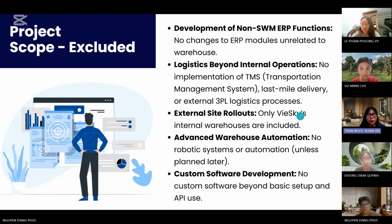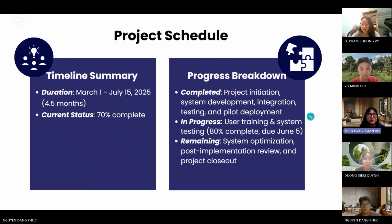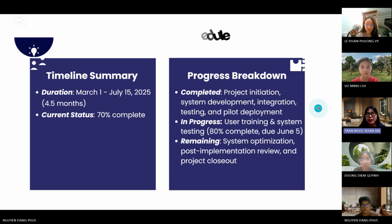Let's look at the project schedule and current status. The timeline runs from the 1st of March to the 15th of July 2025, which totals 4.5 months. Currently, the project is about 70% complete. In terms of the process, we've already completed initiation, system development, integration testing, and pilot deployment. We are now in the user training and system testing phase, which is 80% complete and scheduled to finish by the 5th of June. What remains is system optimization, the post-implementation review, and the formal project closeout. You can look at the picture on the next slide for illustration. That's the end of my part.